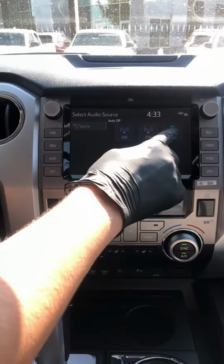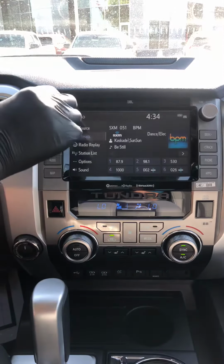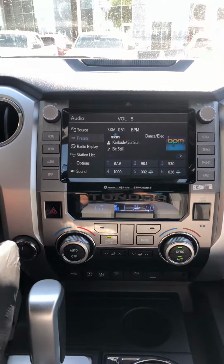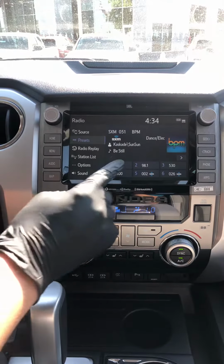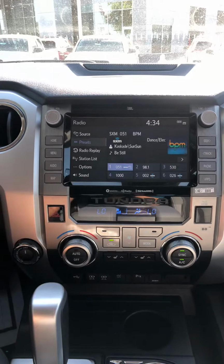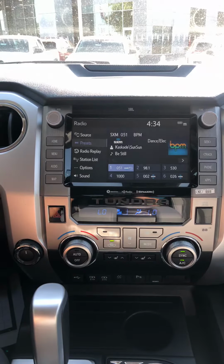If you ever wanted to save radio presets, you do have 36 radio presets. So you would just go to the radio station, and then you just push and hold any one of these buttons to hear that beep. Once you hear that beep, it's now going to be saved as a preset.